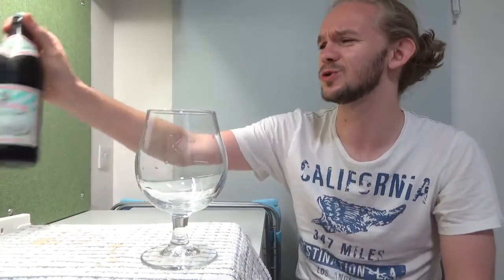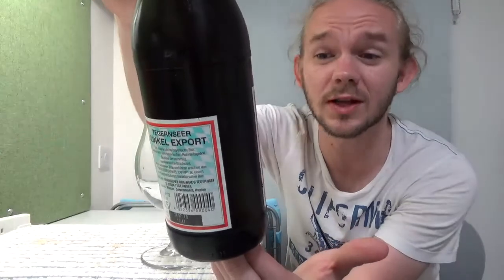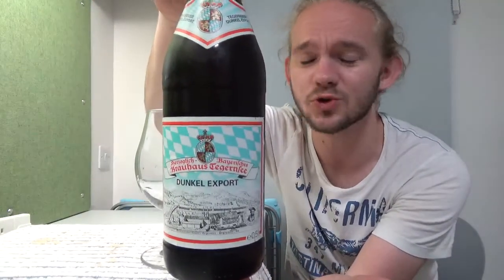And this is a style of beer that I've really started to enjoy again recently, and I should point out that it's Peter over at the Clueless Drinker who got me onto this when he made me try the Herzogliches Dunkel from his review. So for this one we're going to head over to the Herzoglich Bayerisches Brauhaus Tegernsee, and we're having a taste of the Tegernseer Dunkel Export.